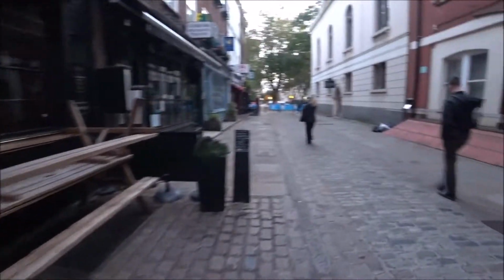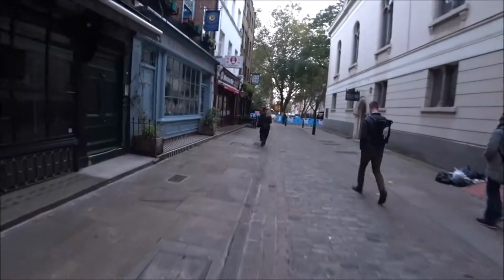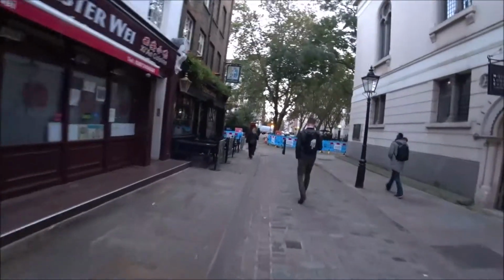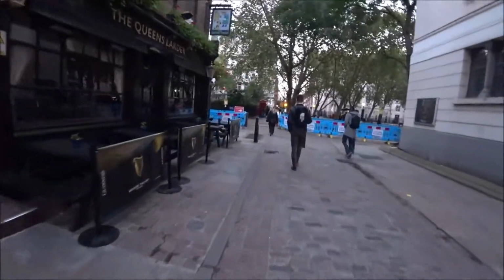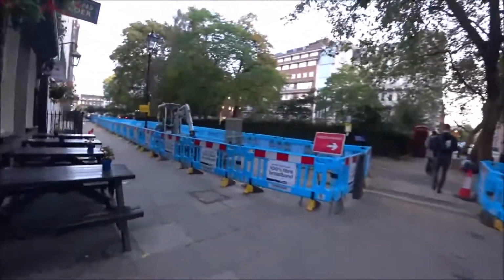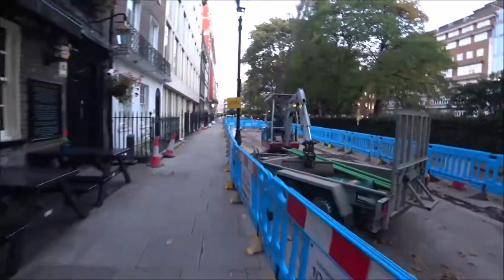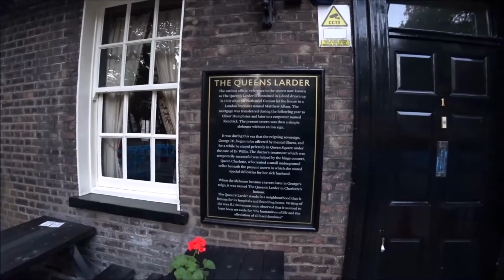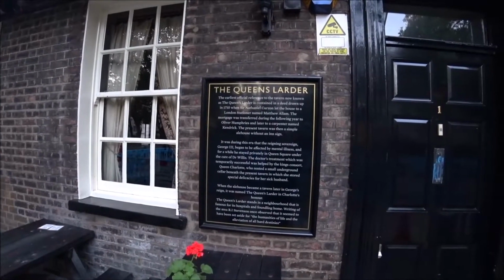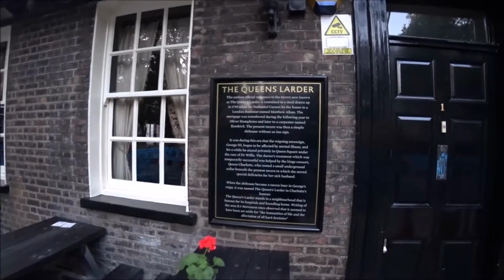Dodgy little stairwell. And we're back onto Queen Square. Roadworks as usual. The Queen's Larder. The earliest official reference to the tavern, now known as the Queen's Larder, is contained in a deed drawn up in 1710 when Sir Nathaniel Curzon let the house to a London stationer named Matthew Allam. There you go. I'm not going to read the rest.